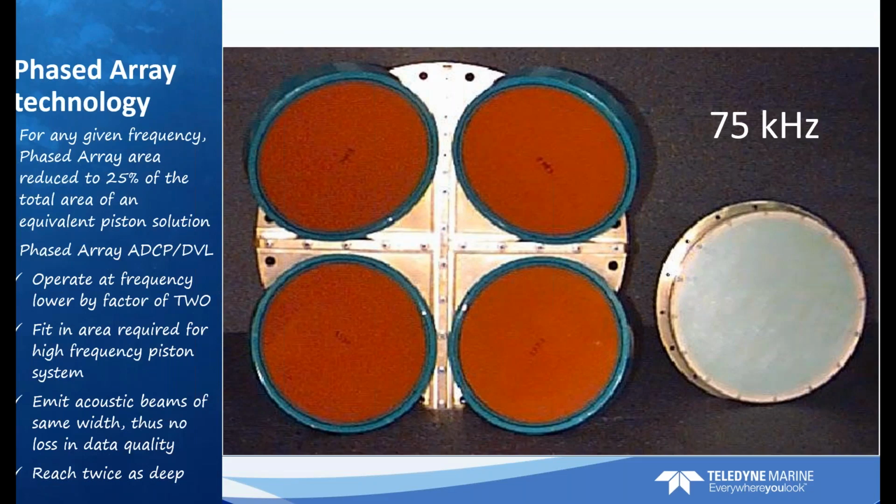So there's different ways of taking advantage of the space savings. But typically, when we're talking about longer profiling range, the space savings are described there in the bottom left, and that is a 38 kilohertz phased array would be a similar size to the mounting plate that you're seeing there on the left-hand side. You've got the four pistons, and behind that is a mounting plate. So a 38 kilohertz system would be about the size of the mounting plate, and you can see a traditional four piston ADCP has that same size. So what we're summarizing on the left is that you can operate at a frequency that is lower by a factor of two with phased array compared with a piston system. So that 38 kilohertz in this case would fit into the same area that's required for the higher frequency 75 kilohertz piston system.